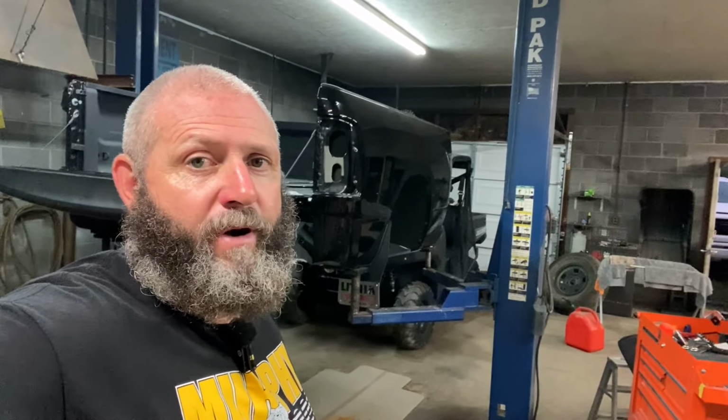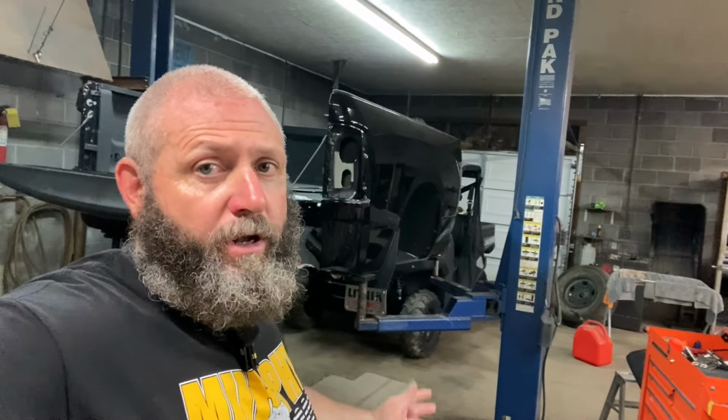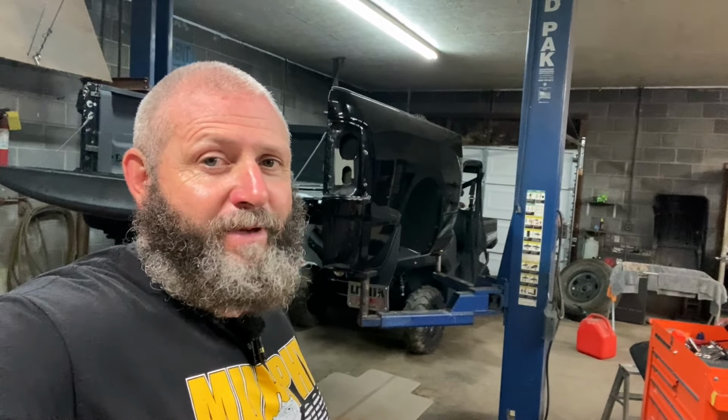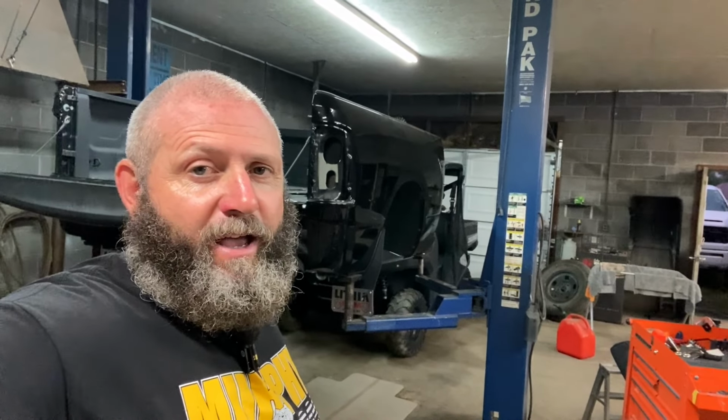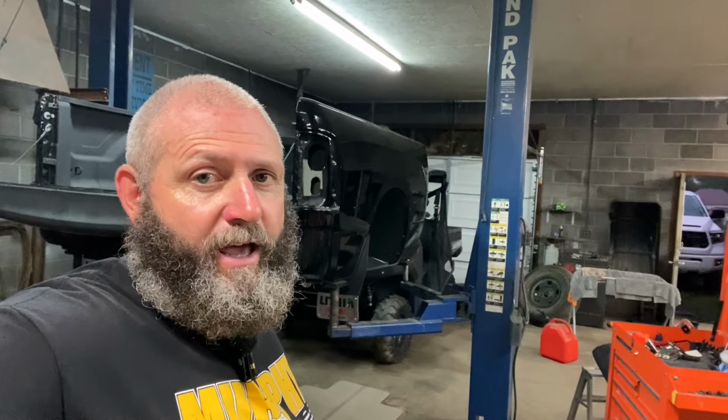And we'll break down the price of what we got in it and how much the repair cost. And we're gonna put it up for sale because we've got the shop now and we need to get the bills paid. So let's get the bed put back on, get it cleaned up, then we'll get to that price breakdown.